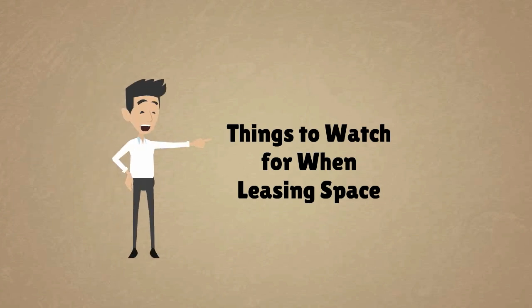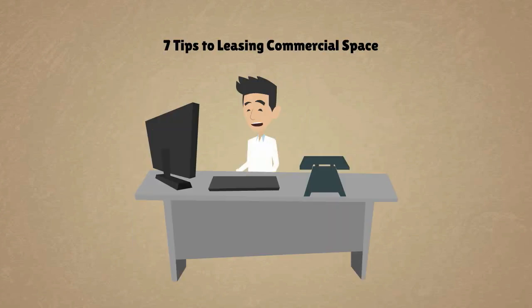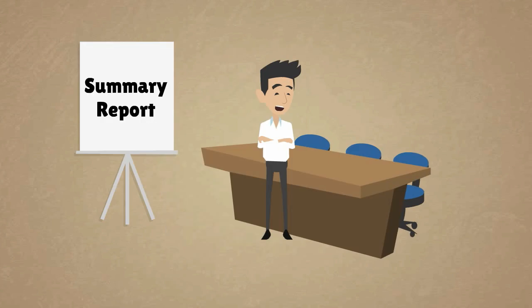Office for lease. J.G.M reveals the top 7 things to watch for before signing an office for lease agreement. Minneapolis-St. Paul commercial real estate landlord reveals the top 7 things to watch for before signing an office space for rent agreement. Newswire.net, April 1, 2013, Minneapolis, Minnesota. J.G.M Properties, Incorporated reveals the top things to watch for before signing an office for lease agreement.